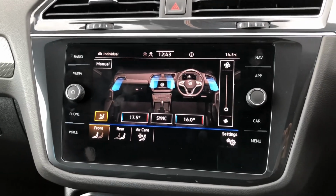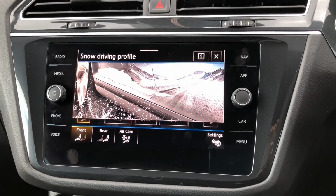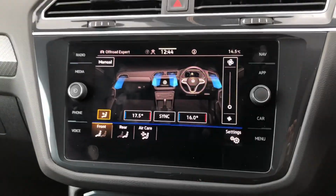Also, this being a 4Motion all-wheel drive car, it will have the benefit of a number of off-road settings such as snow, off-road and off-road expert, allowing you to really optimize the feel of the car for maximum grip when traveling in the vehicle.